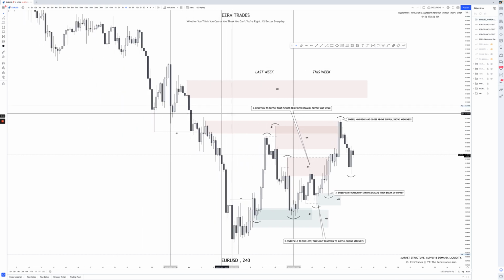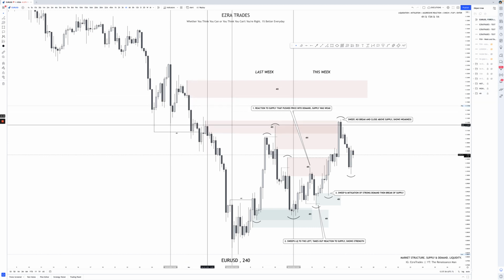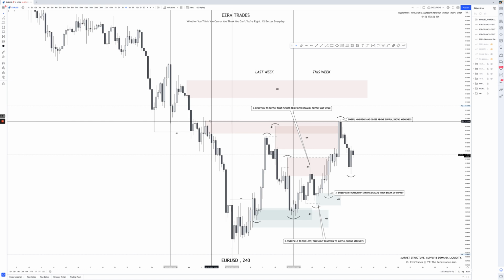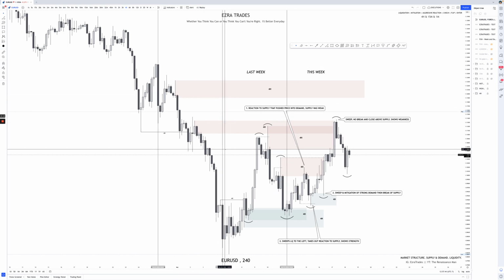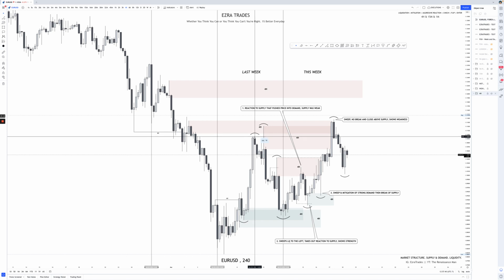We're pretty low on the leg. I could see price come up higher to tap this POI, considering this has a lot of imbalance here. This one took liquidity. There's a lot of noise here. I'm thinking, in my opinion, that likely this could provide some inducement or some liquidity to be taken if we tap this POI.